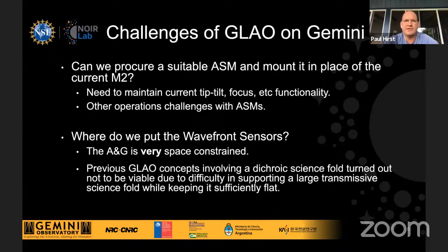So the challenges: why is this so difficult then? In my view, there are two real challenges here. The first is kind of obvious. Can we procure a suitable adaptive secondary mirror and mount it in place of the current M2? Now, we have to remember it needs to maintain all the functionality of the current secondary mirror system. So tip, tilt, focus, all that kind of stuff, we need it to do as well.